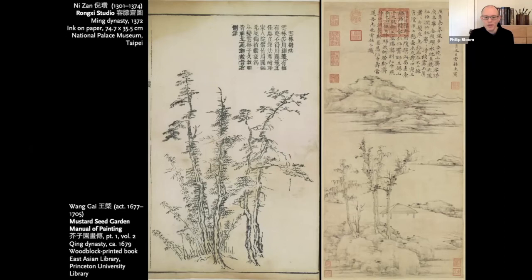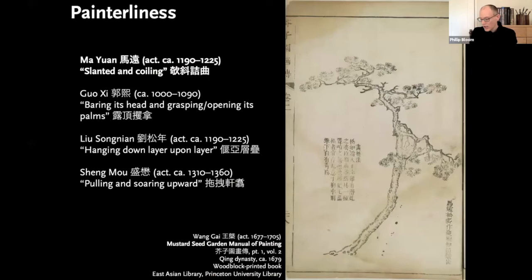So I'll show you a couple of examples of these. In this case, I'm just pairing a woodblock print of Nizan on the left with a painting by him on the right. And you can see how the woodblock print artist has tried to translate some of that scratchy, austere quality into his print. So these commentators say that you should try to copy the works of, specifically the pine trees of an artist named Ma Yuan, who was an imperial painter in the late 12th and early 13th centuries. And they say that his pine trees were always slanted and coiling. And you get a little bit of a sense of that in this print, where there's this almost dragon-like rush of energy upward through the tree.